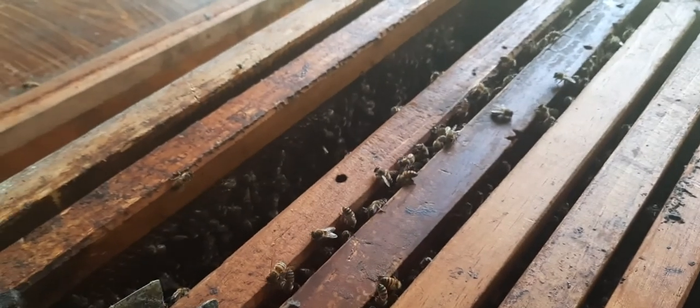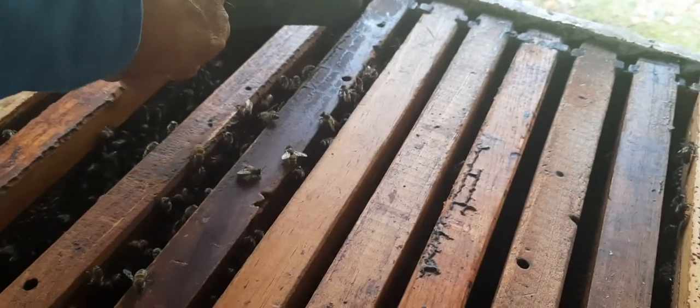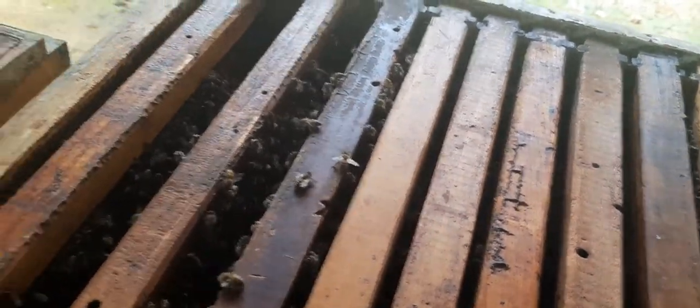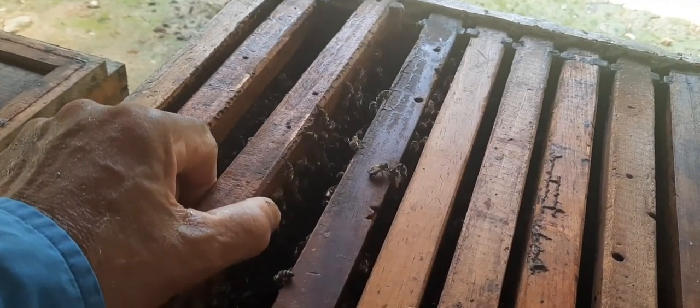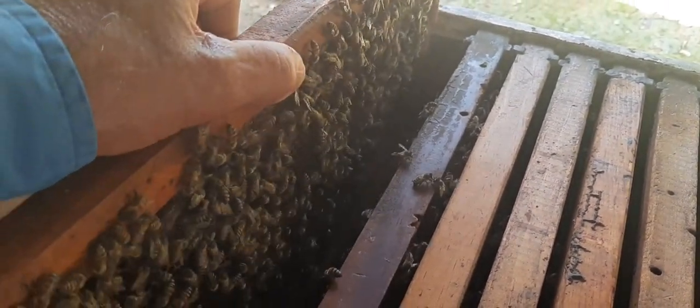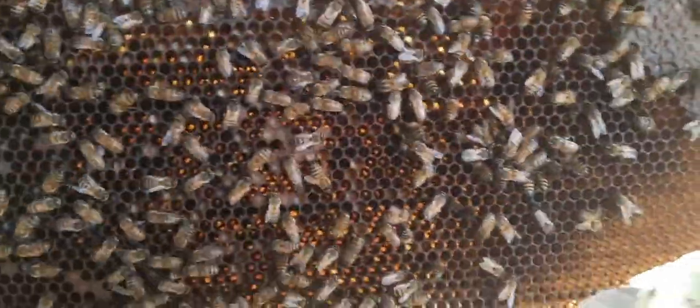Right, I'm operating here without any smoke and without any veil. But please don't do this at home. Only do it in your backyard when your bees are cooperative. These are Africanized bees that I am rearing here. And sometimes, like now, they will cooperate and be very gentle and nice. And other times, they behave like something from a nightmare movie.